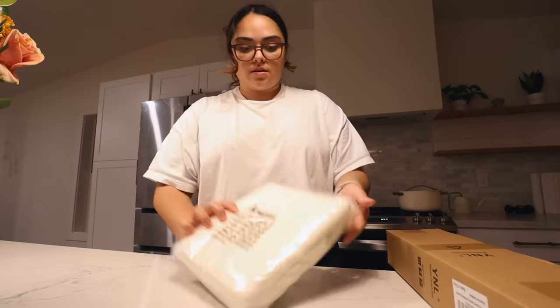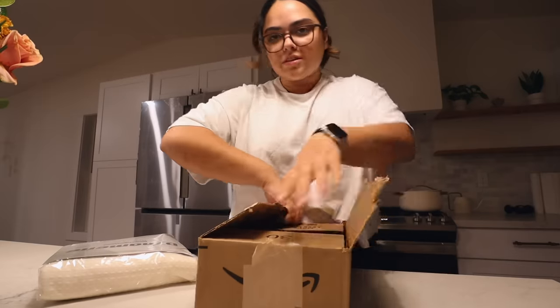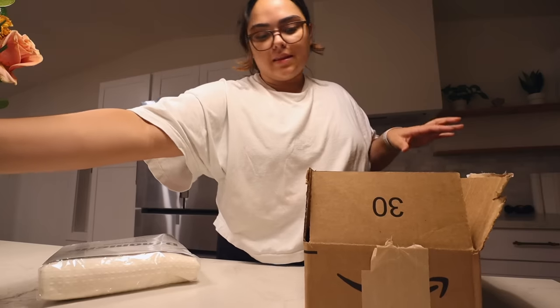Oh my gosh, there's so many packages here and there's even more in the bathroom that I wanted to unbox, but I'm waiting for David to get here with our dinner and we're just gonna watch a movie and relax. So I'm gonna do what I can before we start our date night and then we'll pick up and do the rest tomorrow morning. So I think this is the shower curtain. Oh my gosh. I ordered these a while ago, but these are some Febreze lavender scent.